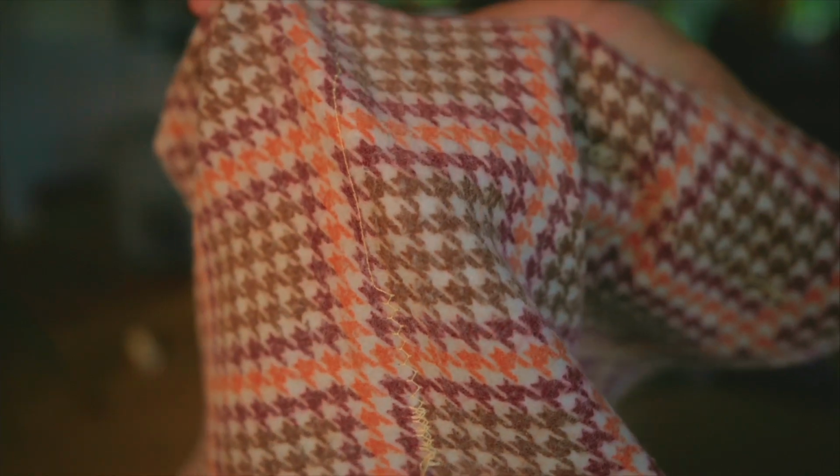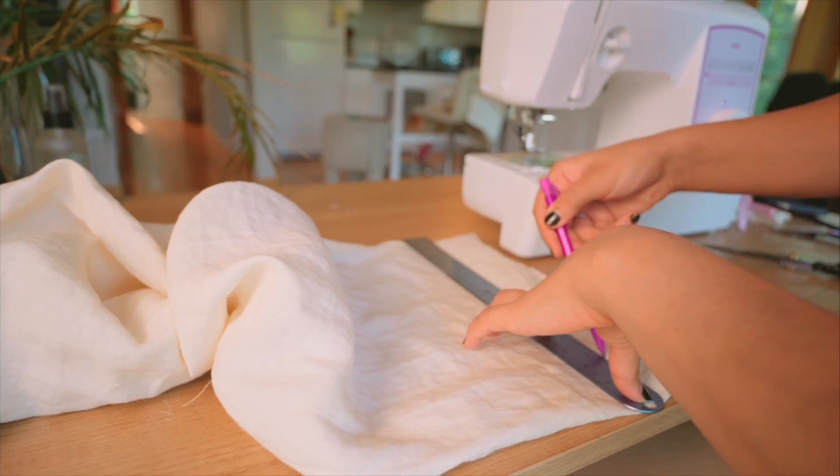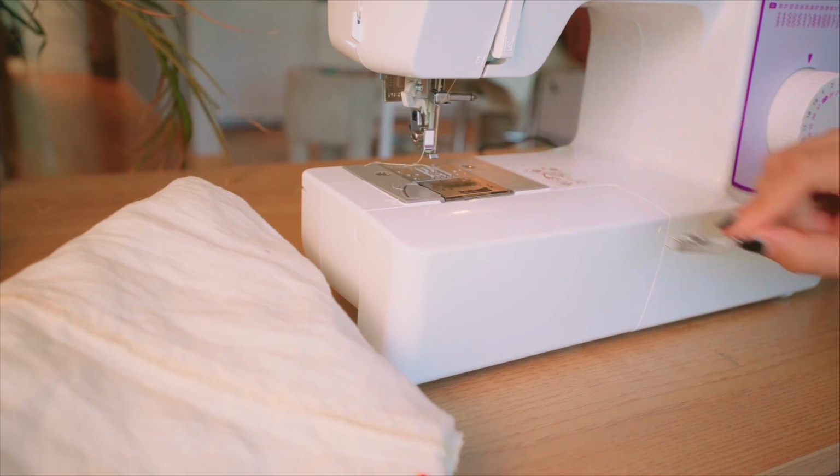I won't go into detail for each step, but to do that, I first seam ripped the original hem, cut some extra fabric off, marked where I wanted the new length to be, did the fancy fold you need for this technique, switched the presser foot that holds down the fabric to one specifically made for blind hemming, and sewed.